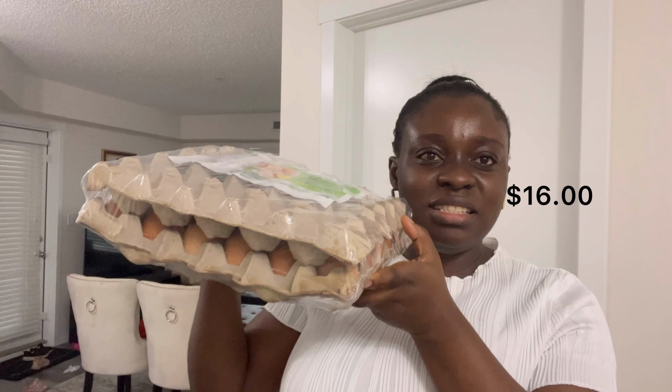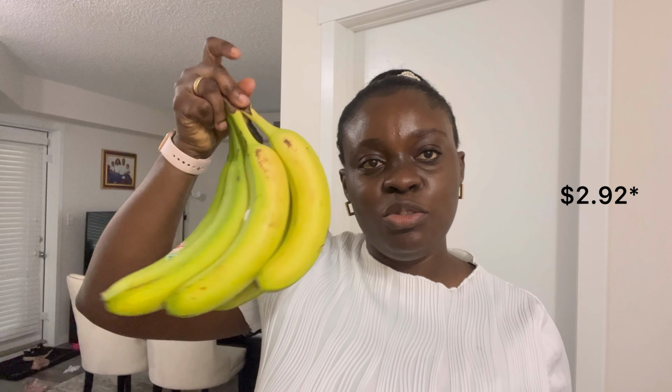So ice cream, $6.49. I bought a crate of eggs, $16. Pig milk, the family size, $80, African store. Bananas, you guys want to know the price, I will tell you. Banana is $2.29. Okay, this pack of juice costs $15.99 for the juice box.